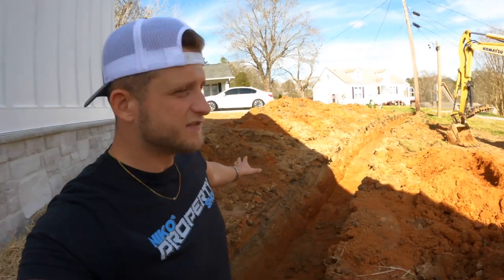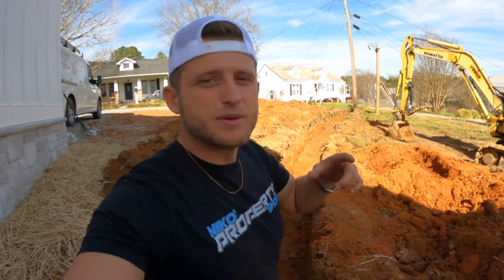Really excited. Can't dig the sewer line just yet. So hopefully, it's supposed to rain today. They're supposed to come out to install this. So we'll see how that goes. If they install it, I'll show you. And then I'll be backfilling all of this dirt, getting it back out. And then I'll be able to dig that sewer line, making sure that I'm getting it connected to that city sewer. So really excited. Can't wait. Good progress. Let's get back to work.